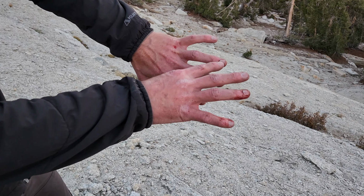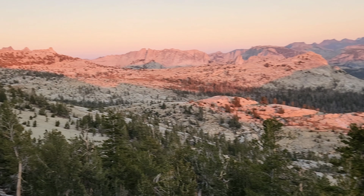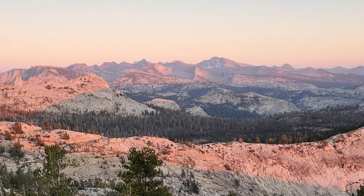Yeah, I already sucked the blood off this one, but yeah, it's been quite the trip. Oh man, those are mangled. Yeah, quite the trip. Quite a bit of blood. It's on my pants, my jacket.